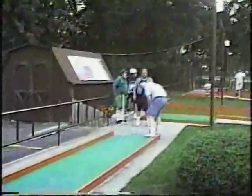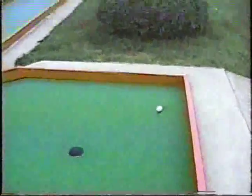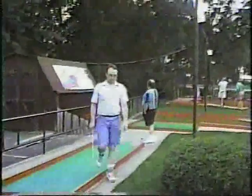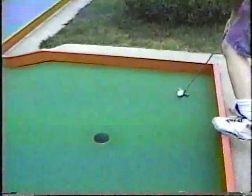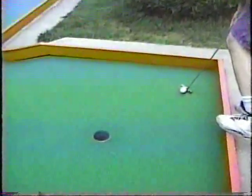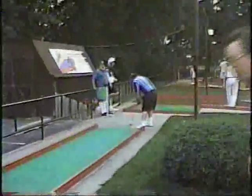Now here's Brian Johnson. Brian has played steady and at times spectacular out here this year, although he's had times of struggle on this course. Brian with about the same line as Brian Summers, only a little bit shorter putt. Let's see how he does here. And he knocks that in for his par.